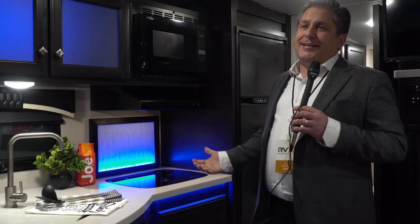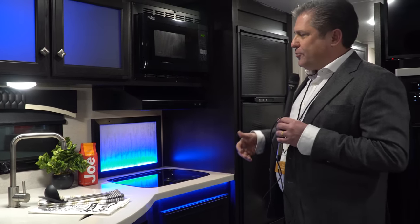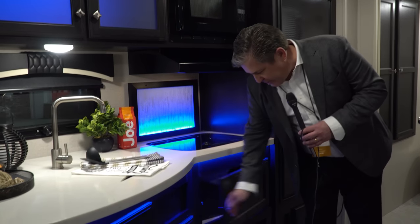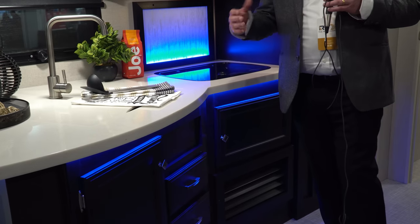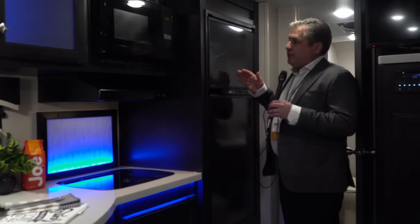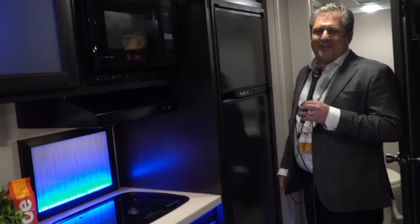So we've got a great size kitchen here for a small coach that gives you a lot of room. We've got a lot of drawers, a lot of countertop space, a built-in gas cooktop, and a convection microwave, because we wanted to give you the extra space down below for any of your extra cooking gear, because space is at a premium in a small coach like this. As we go through, you'll notice a 7-cubic-foot gas electric refrigerator with carbon fiber accents. We had to bring a little bit of that in from the outside.